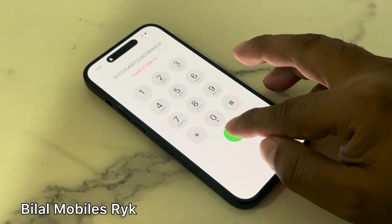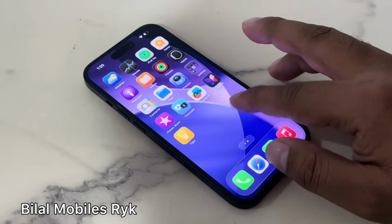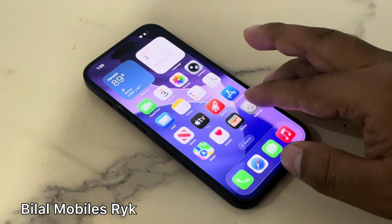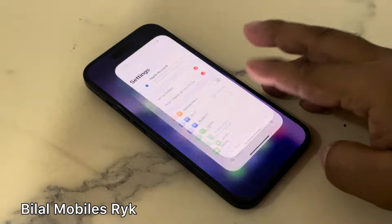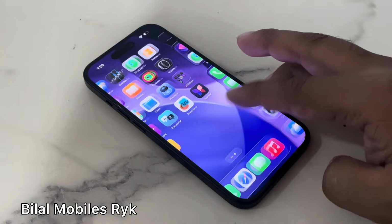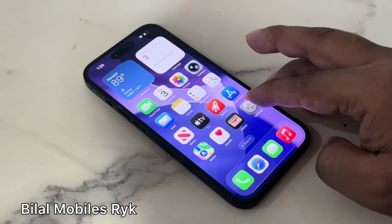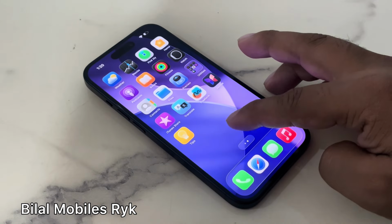Press the dialer. When I press the dialer, my iPhone is unlocked automatically without computer, without losing any data, without any third-party software. That's it. After watching this video, I hope you will all know how to unlock iPhone 14, 15, 16 and 17 series passcode if you forgot it, 4 digit, 6 digit and alphanumeric.